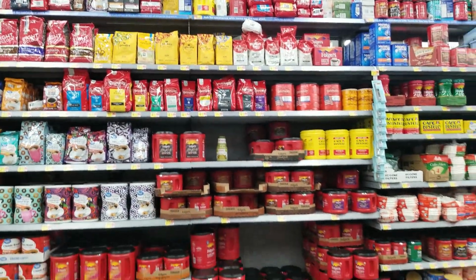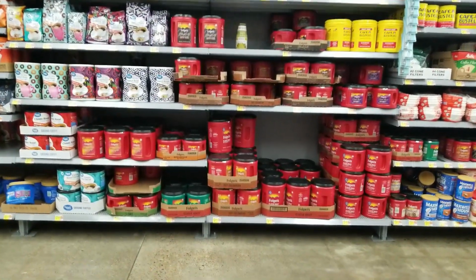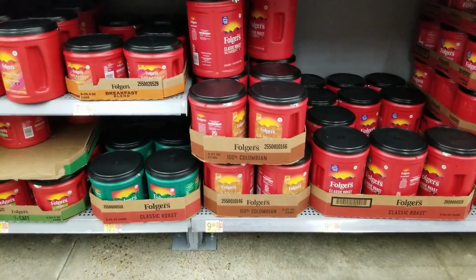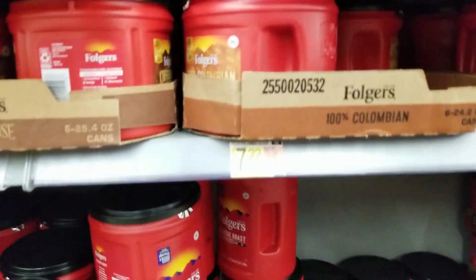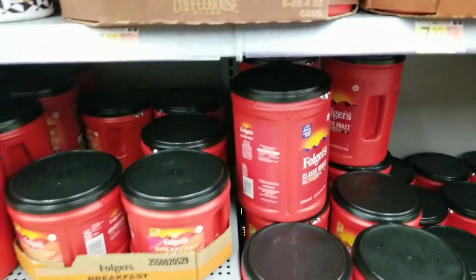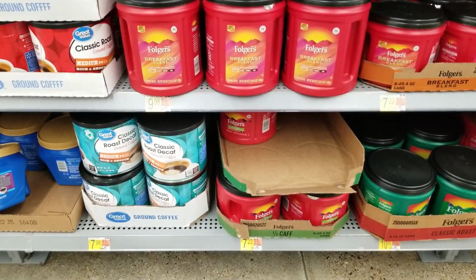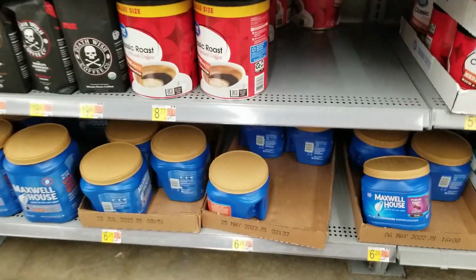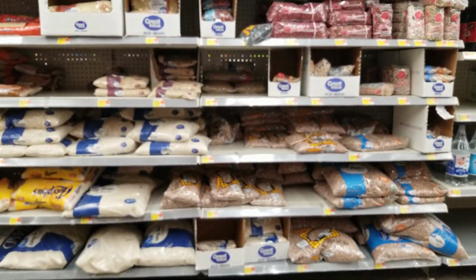And as far as canisters go, the top 3 are going to be the Great Value, Maxwell House, and Folgers. As I zoom in on these prices, I believe they have risen over last month's. We have Folgers at $7.22, $7.98 for the decaf of Great Value, and then $6.28 for the Maxwell House.